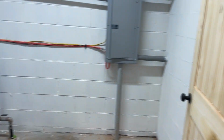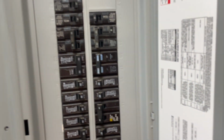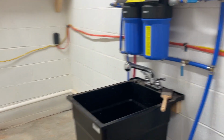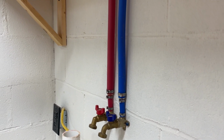That light to the left is the utility room. Same type of door. Electrical box. They're going to label all of the circuits. They have it on a cardboard, but they're going to put it here. Pressure tank, main water from the well, utility sink, washer dryer. So we're going to have, that's the dryer plug, washer, obviously the water lines. Pretty big. I think all of this area right here will be for shelving of some type.